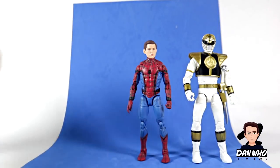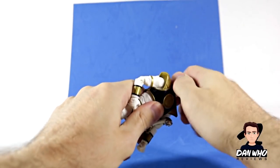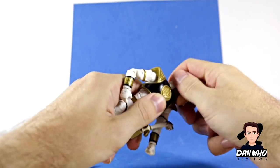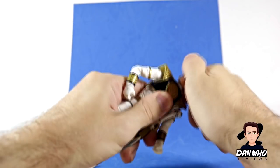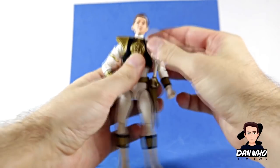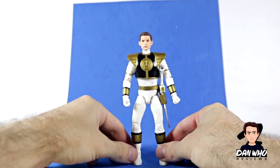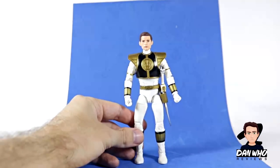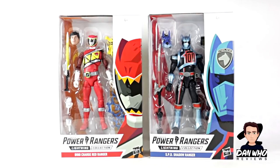And just for fun, can Tom Holland become the White Ranger? I'm not sure if it will pop on, but we can try it. It might, you know. It might. Give me a second. And pow, there you have it. Tom Holland, it does actually fit on the ball peg. Tom Holland is the White Ranger. Who knew?